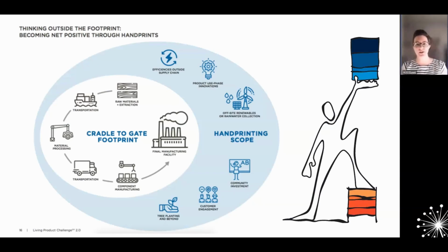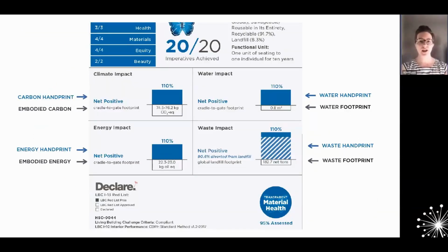So here you can see a zoomed way in. You can see there the cradle to gate footprint, and then you can see their carbon handprint, their water handprint, their waste handprint, and their energy handprint. So you can see that not only is this a net zero product, it is a net positive product. They are having a positive impact. They have gone above and beyond just their footprint to have an actual positive impact in what's happening. And so I think that's really important to talk about, that it's not just net zero, it's net positive.